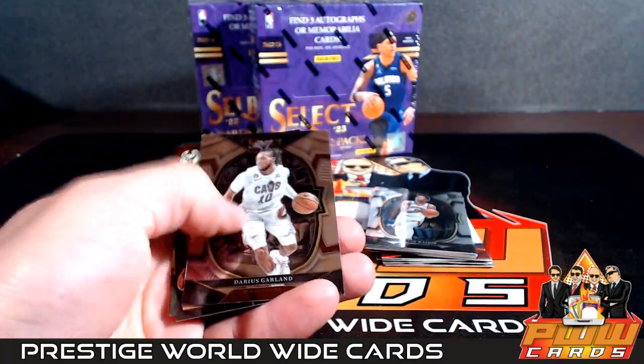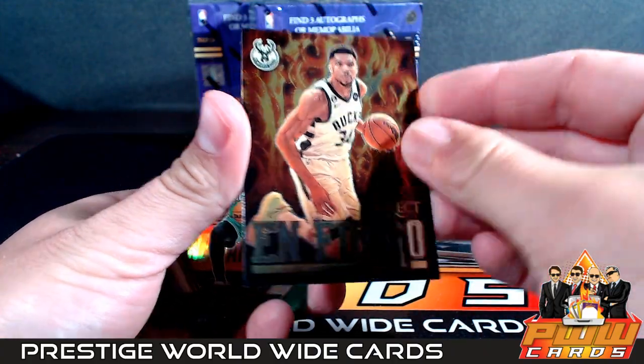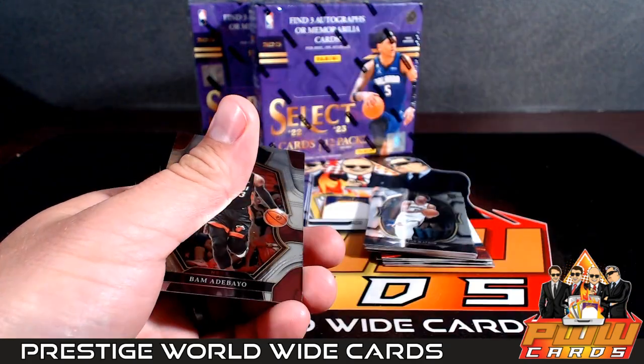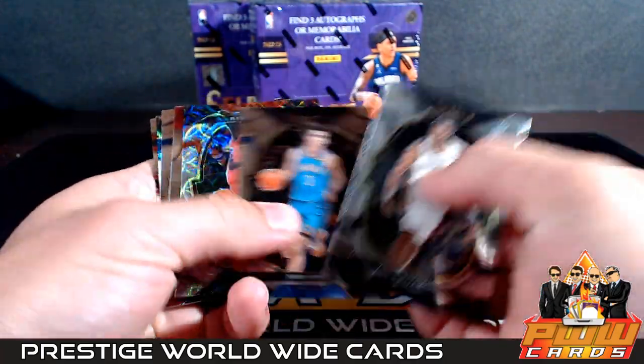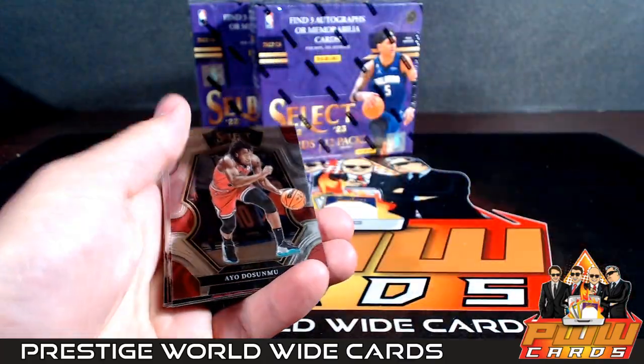Rookie Jovic. How about this Select in Fuego Giannis? Nice little insert there. A silver Prism Jaylen Brown. Rookie Peyton Watson. A scope of Pascal Siakam. Nice looking Prism there.